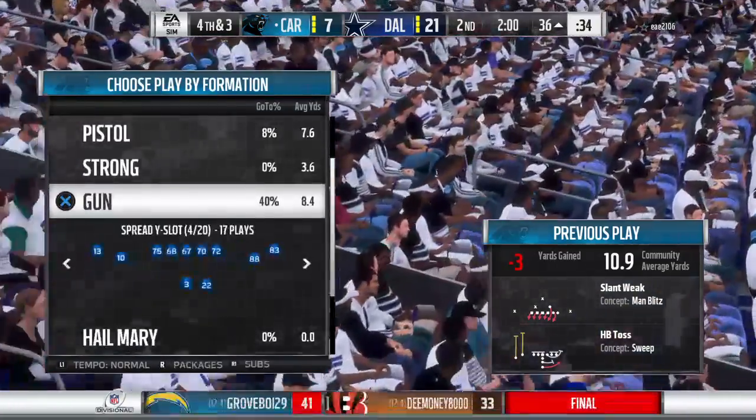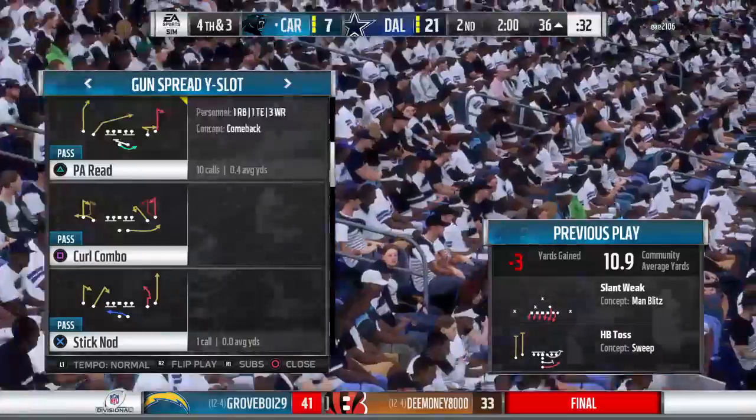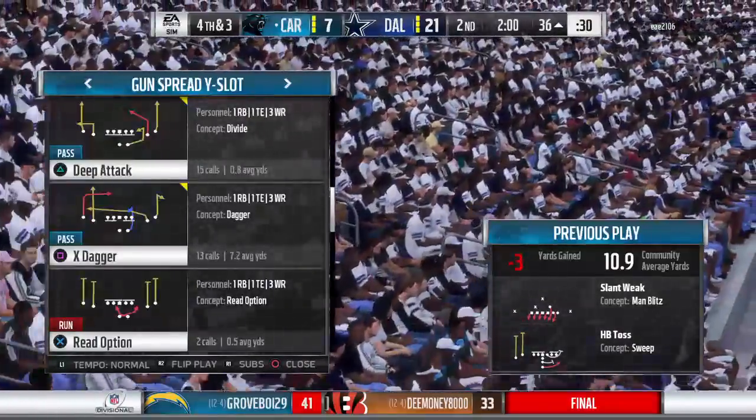Two minutes to go here in the first half. Back with more NFC playoff action after this.